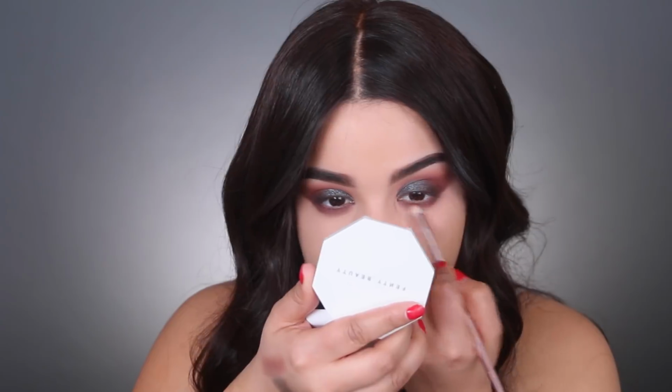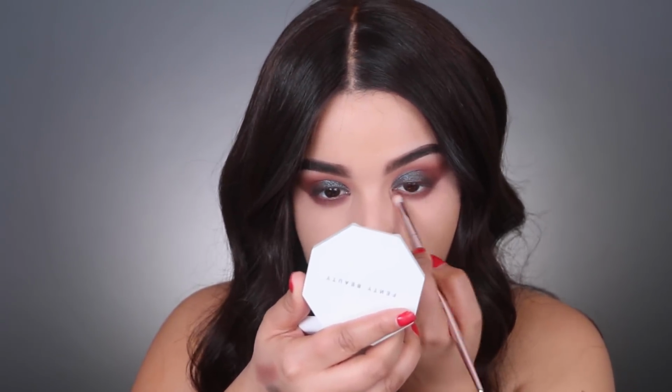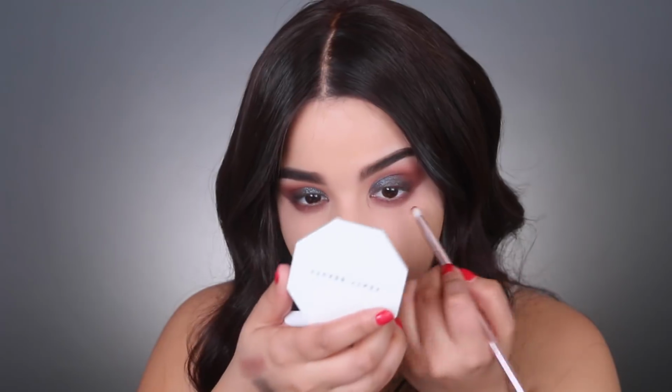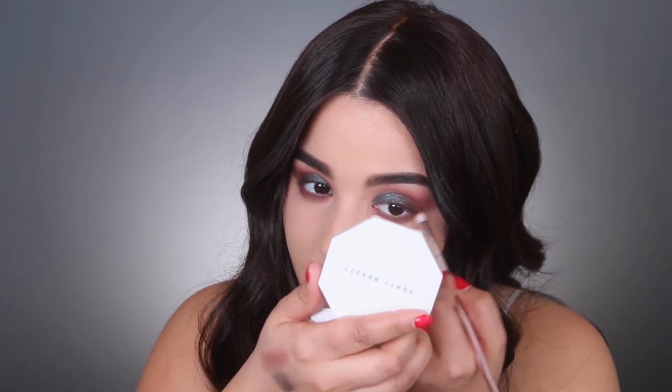And I'm going to do this until I get to my desired intensity. I do notice that this brush isn't very flexible at all. It is a very stiff dome brush. I am used to using something that's a little bit more flexible, but this one's just very, very stiff.